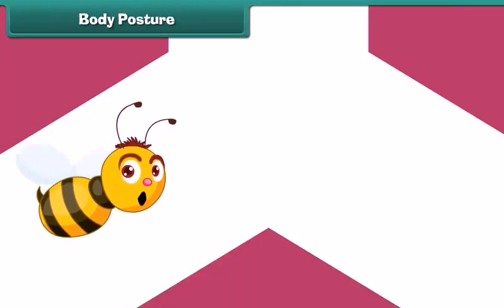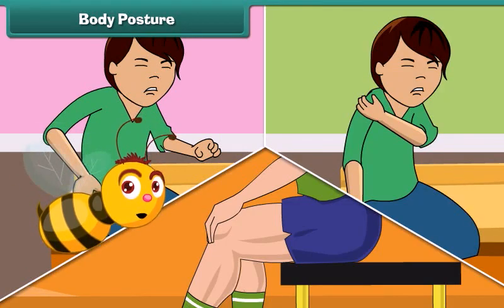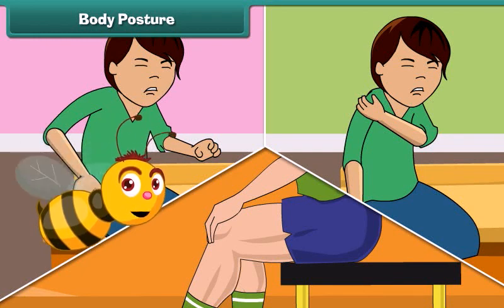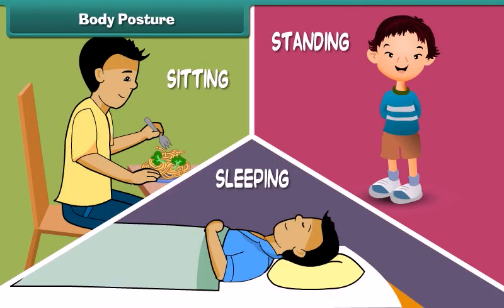Do you know why do we sometimes feel pain in our back, shoulders and legs? This happens due to incorrect posture of the body. Posture is the position in which we hold our body while sitting, standing, or sleeping. A correct posture includes standing straight with no bending, sitting by keeping back straight without support, and lying down with a pillow under our head.